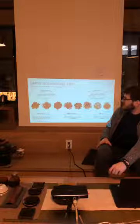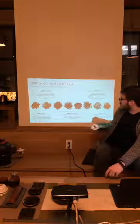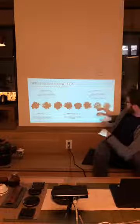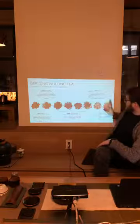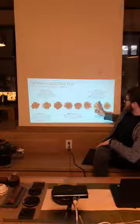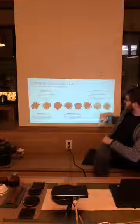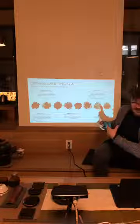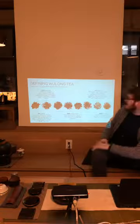The bookends, green teas and hei cha, kind of make up this spectrum where you have no oxidation, full oxidation, and then as you start to add oxidation, you get things like white teas and huang cha, which are yellow teas. These are about, you know, 0 to 10 to 20% oxidized, though some regional variations increase that.